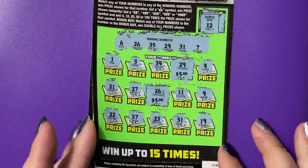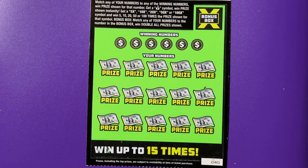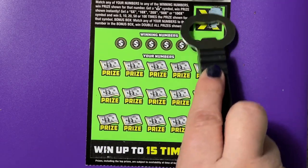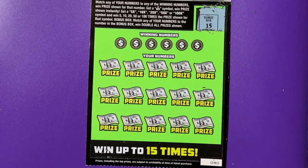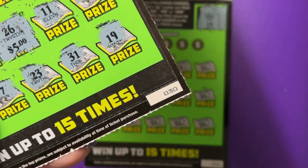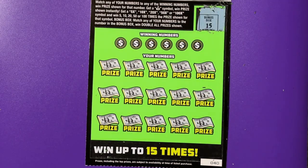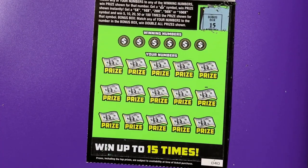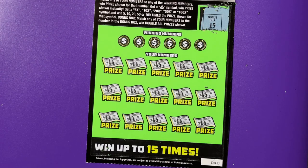Okay, let's take it off the clipboard. We'll do the next one. I don't know if you can see that ticket number. You can see it is ticket number 30. And this one is ticket number 40. I hope it's a winner also.